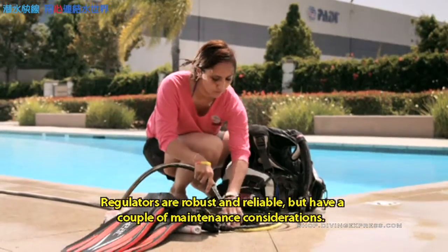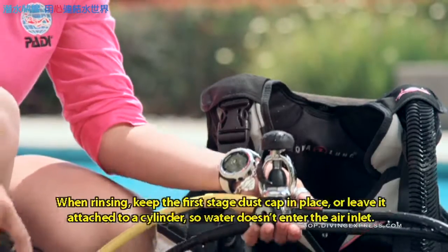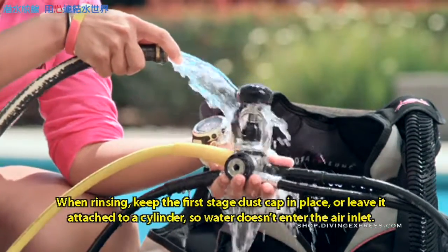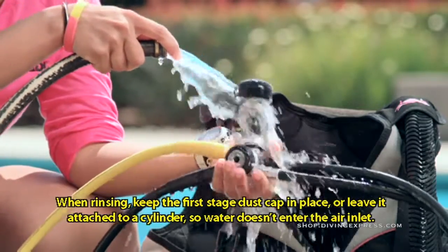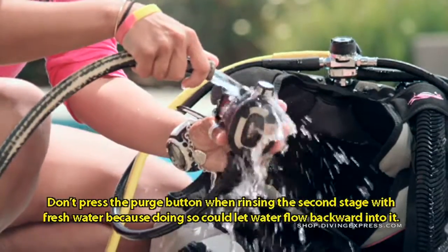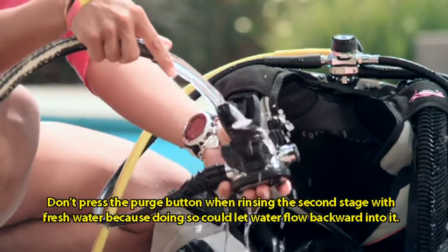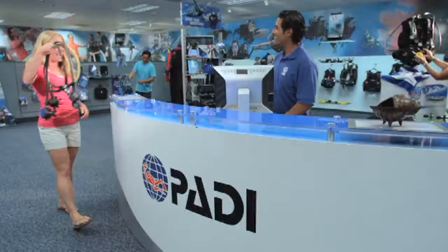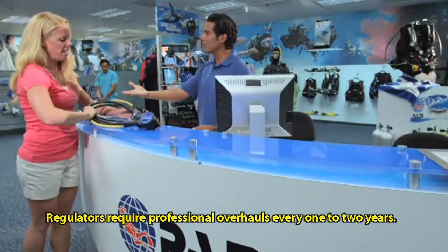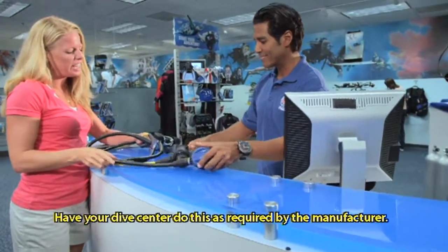Regulators are robust and reliable, but have a couple of maintenance considerations. When rinsing, keep the first stage dust cap in place or leave it attached to a cylinder so water doesn't enter the air inlet. Don't press the purge button when rinsing the second stage with fresh water, because doing so could let water flow backward into it. Regulators require professional overhauls every 1 to 2 years. Have your dive center do this as required by the manufacturer.